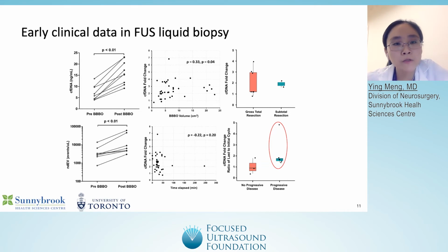The level of increase that we saw did have a weak correlation with the volume of BBB opening, which is in line with our hypothesis that BBB opening can increase release of biomarkers. However, we do not see really any relationship between the time elapsed from the last sonication to the blood collection. However, really the study was not designed to investigate the dynamics of these biomarkers over time after the last sonication.